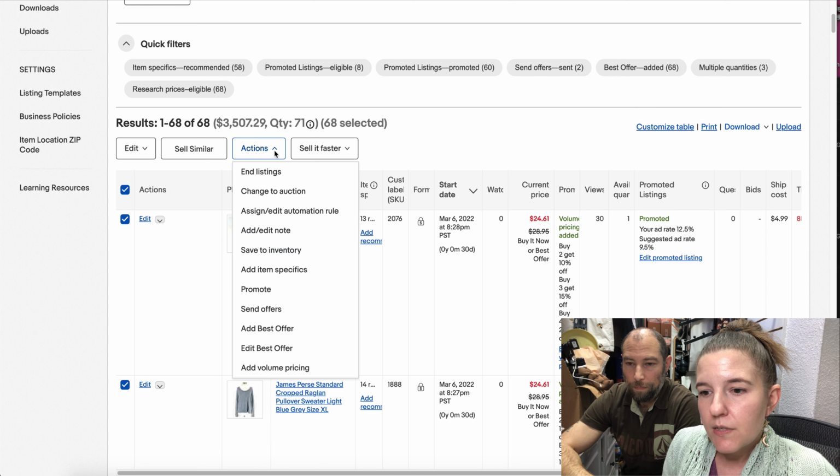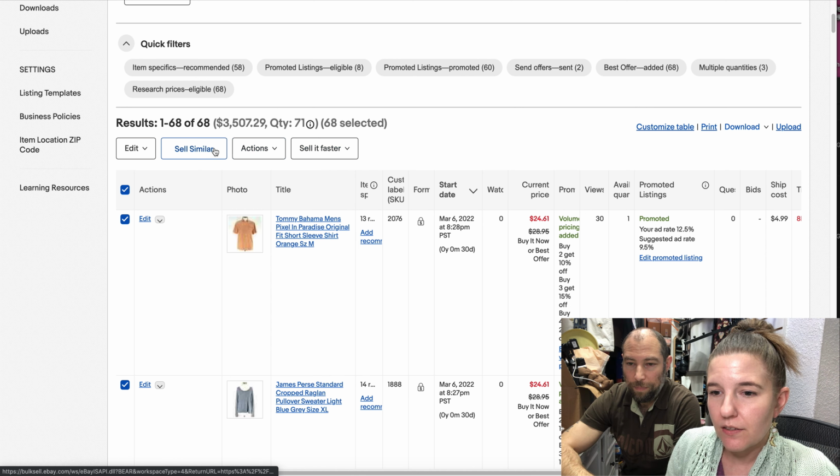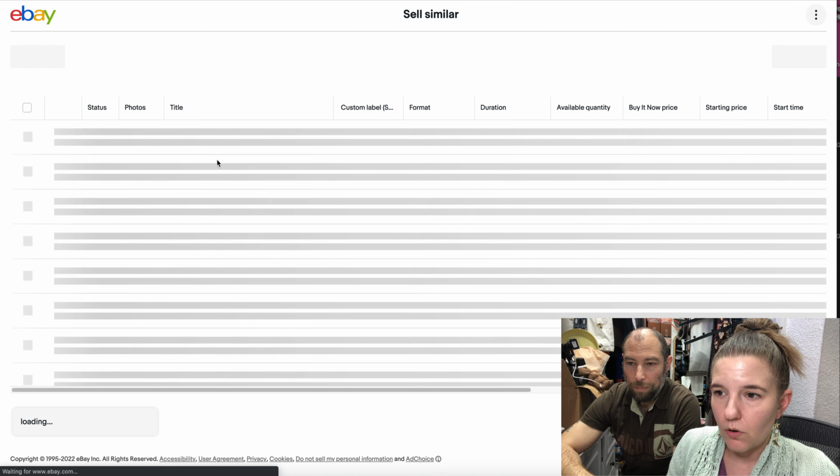There's also this action button that says end listings. I'm too nervous of a person to end my listings and then assume that I can sell similar off ended listings. I don't know why, I don't trust it. So I go to sell similar first. And this is going to take you to the bulk listing tool.